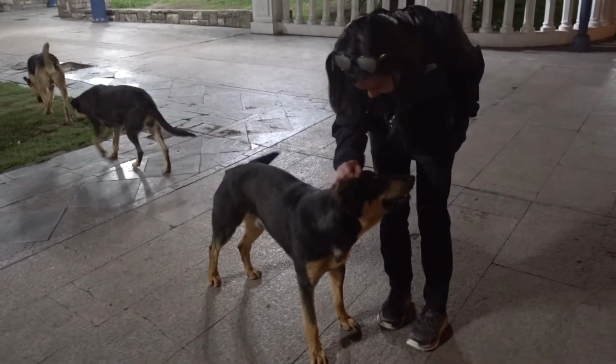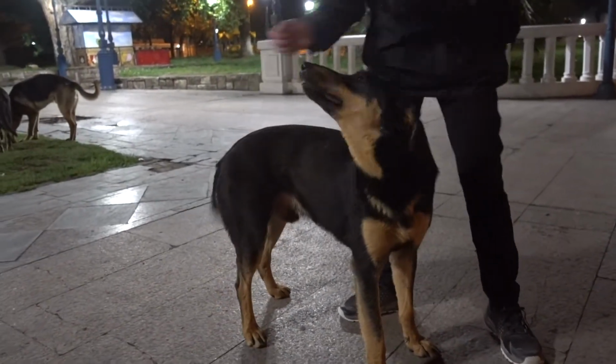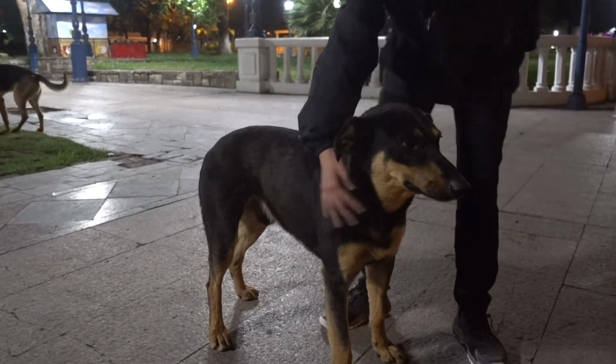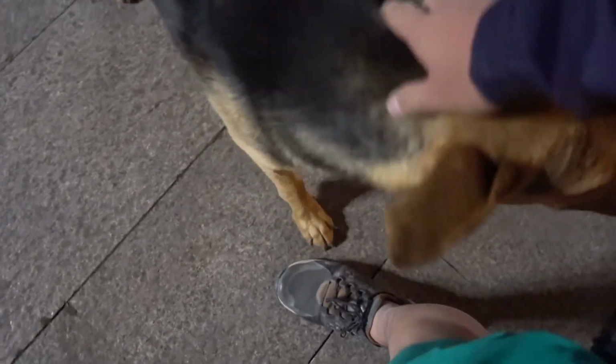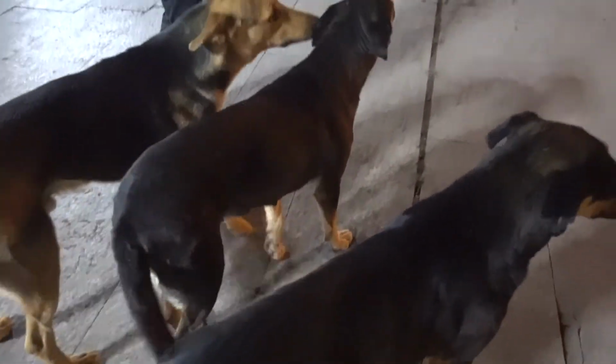Three random stray dogs just came running to us. Cutie! Cutie! Fur is very clean, eh? Who do you belong to? Hi! Don't smell that. How about you? Oh, you got ticks. Your brother? Hey. Okay, bye-bye. Alright. Adios.